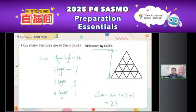Congratulations! That is everything for our counting problems. For counting, it's not so hard, but sometimes it's also not so easy. I already showed you the SASMO competition level, which might be the hardest part. It cannot be harder than this one, okay? So once you handle this basic idea, I'm pretty sure you can handle this.